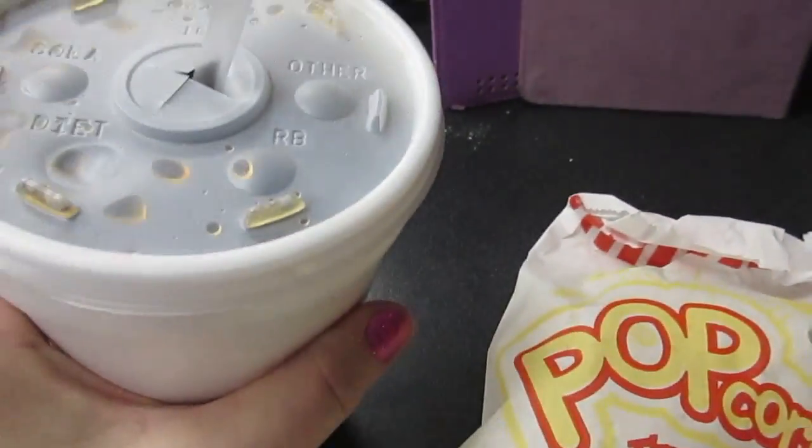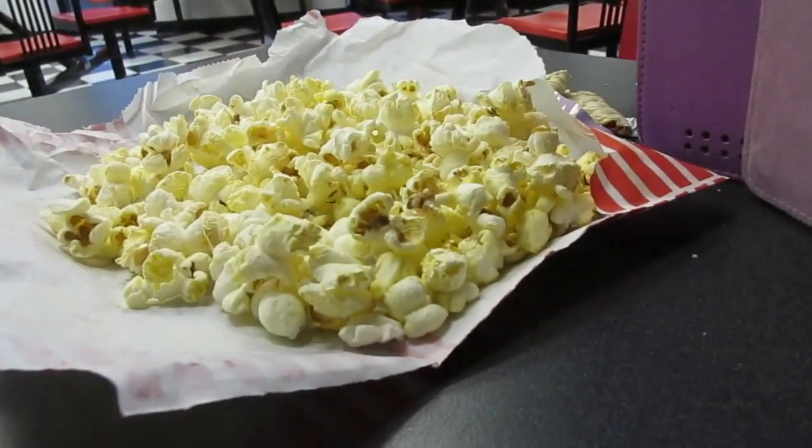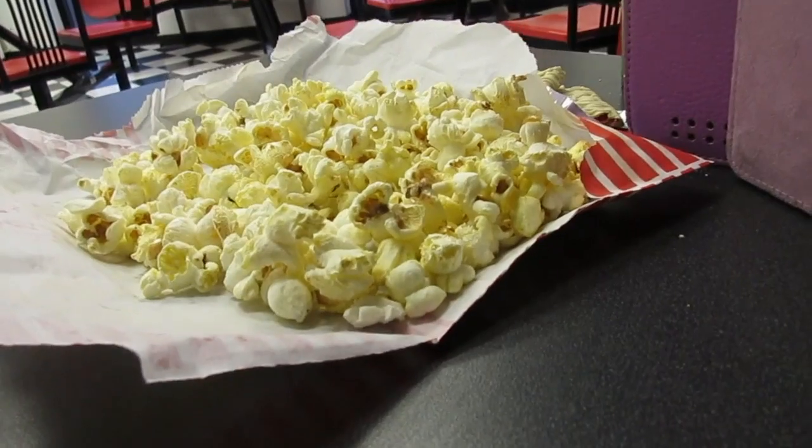Then Bella's at dance, and Natalie and I have a routine. I get a Diet Coke, and we share a popcorn, and that is our snack for the evening. So I'll eat part of that, and Natalie will eat part of that as well. Then it's home for dinner.